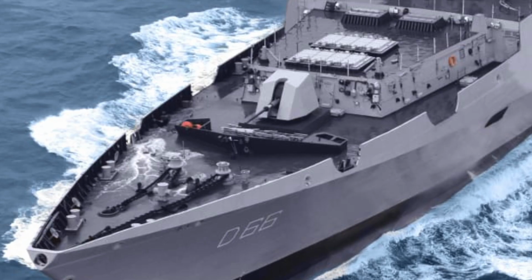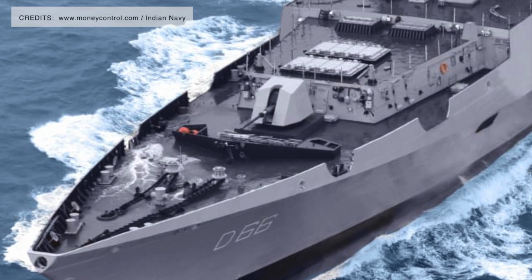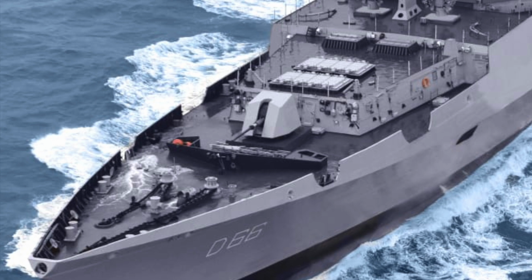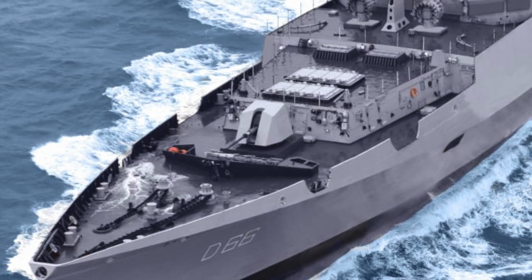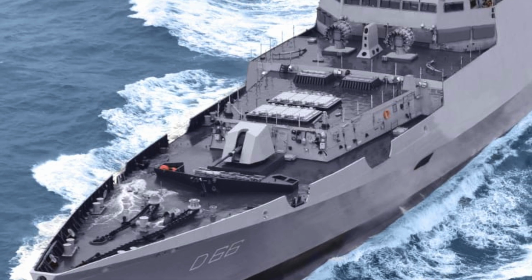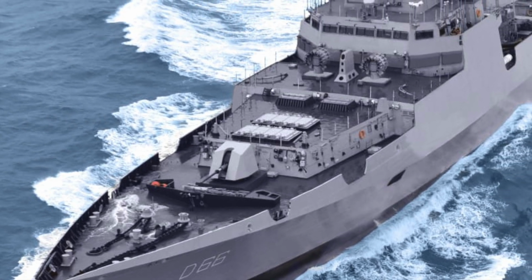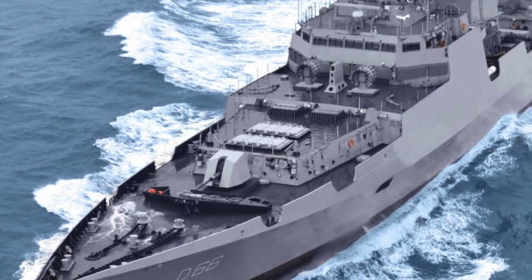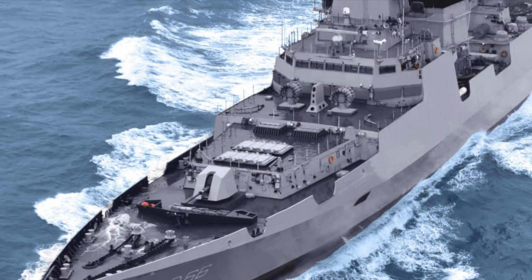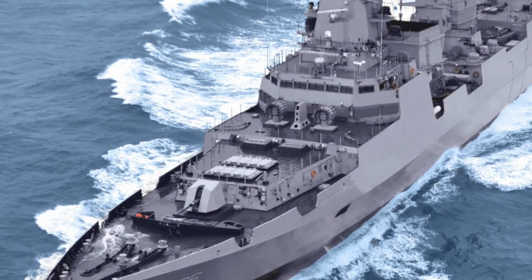The role of CIWS, or close-in weapon system, is left to the 4 AK-630 6-barreled 30mm Gatling guns, which are a last-ditch defense against missiles. It has an effective range of 4 kilometers or 2.5 miles. The main gun is the OTO Melara 76mm, which has a high rate of fire, and the availability of several types of ammunition make it capable of short-range anti-missile point defense, anti-aircraft, anti-surface, and ground support.